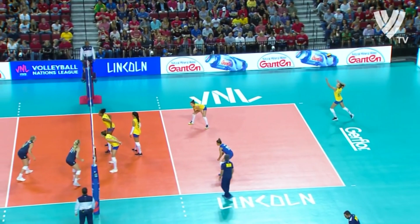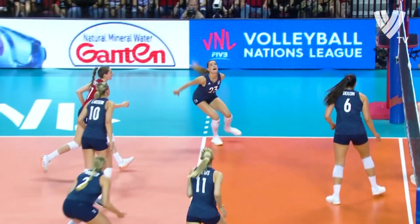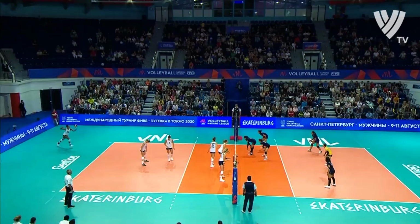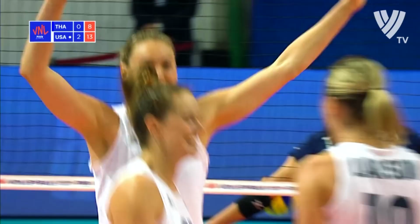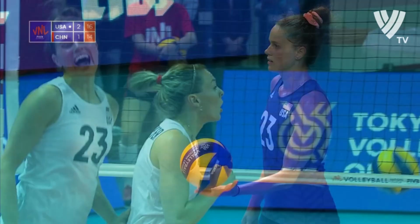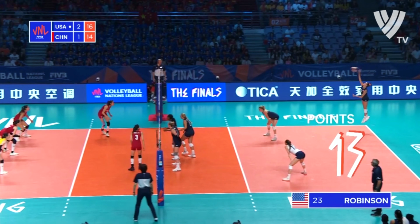Options. They're in system. Now USA, they're out of system because they didn't have the middle to go to. But what a swing that is from Kelsey Robinson. Lead in this third set. About that rotation by the looks of it. Some Robinson at the moment.